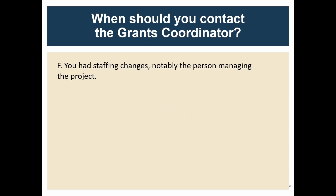But let's say you had staffing changes, notably the person who's managing the project. In this case, please contact us because we need to be able to keep up to date with whoever is managing the project.